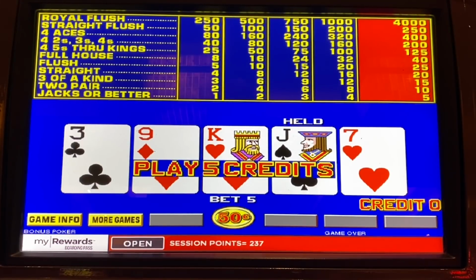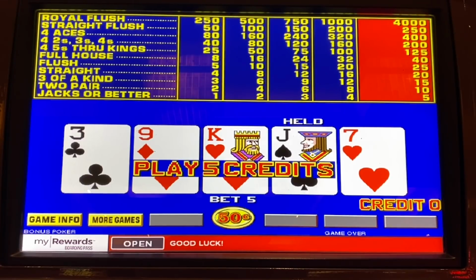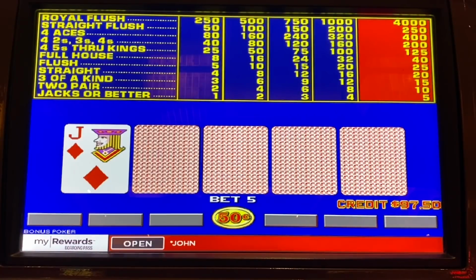So that one didn't hit. We're totally out of ammo at this point. All of that was off of free play or the earnings off of free play. So now we're going to go ahead and throw in $100 of our own and continue on.